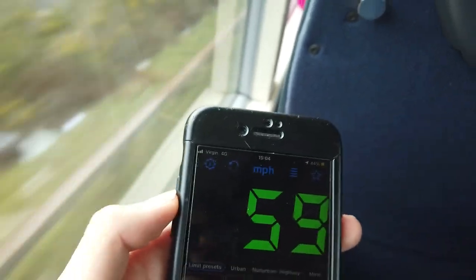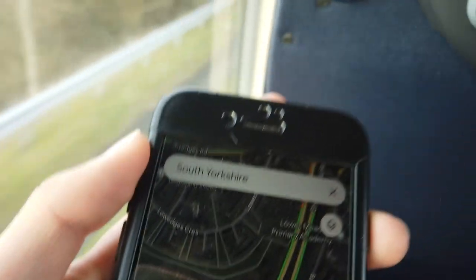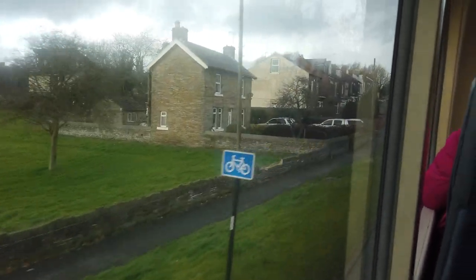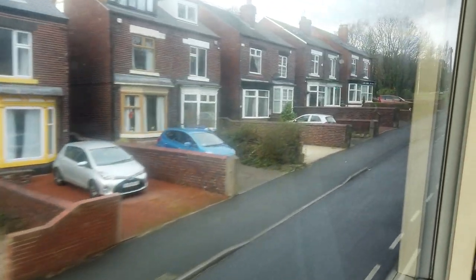£60 an hour, the bus doesn't seem to be struggling at all. Okay. Derbyshire, South Yorkshire. Now in South Yorkshire. We have made it from London to Yorkshire by using only bus in just 2 days.